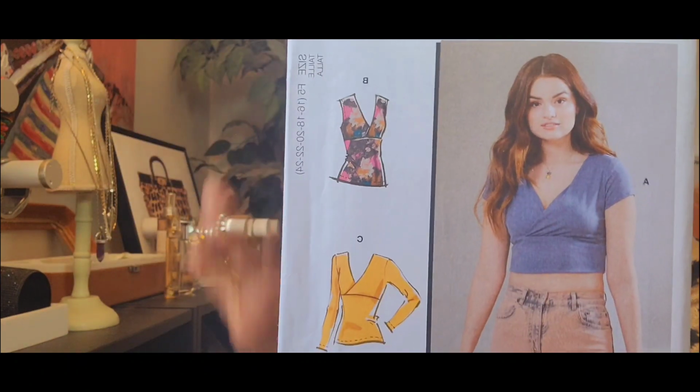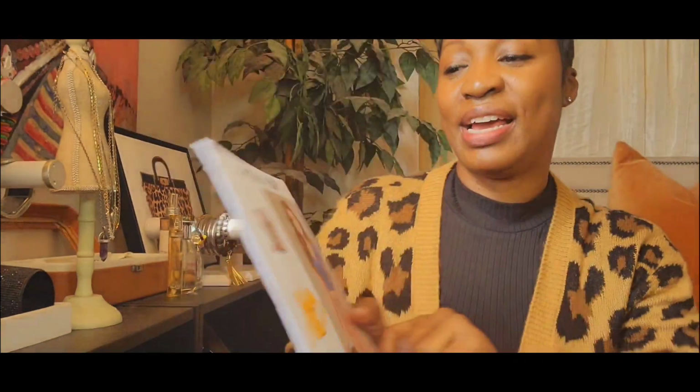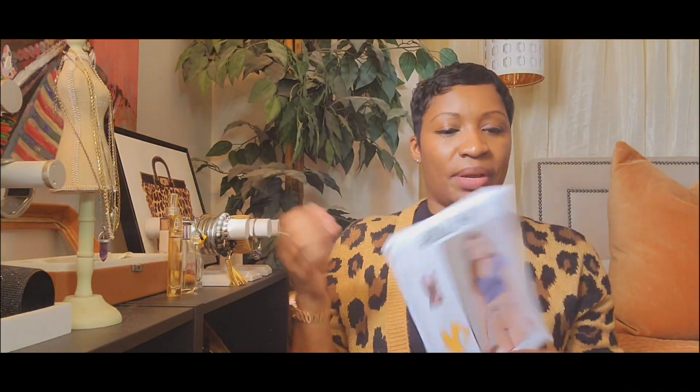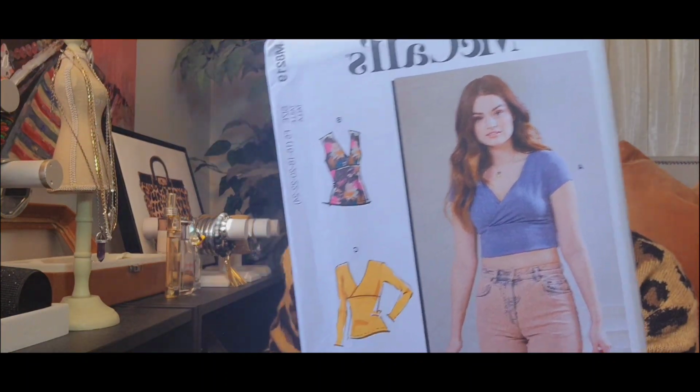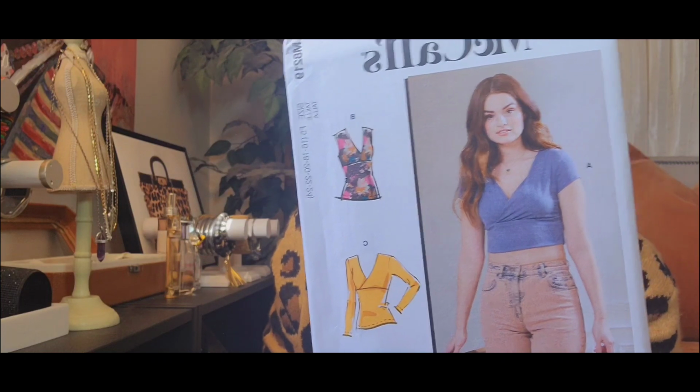Love this. This pattern only has 9 pieces. Super duper nice. I got this one in the 16 through 24. I don't think that they had the smaller sizes, because I would have got that since it is a stretchier fabric, but I'm just going to cut the 16 and then see if it works out. But I thought this was one of those super simple ones to add.